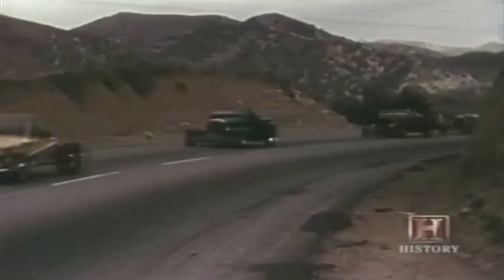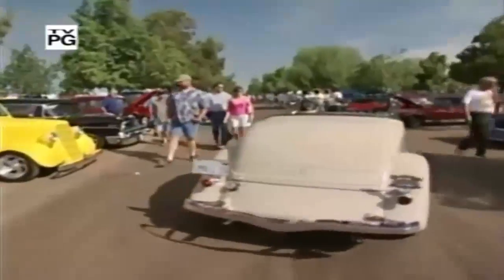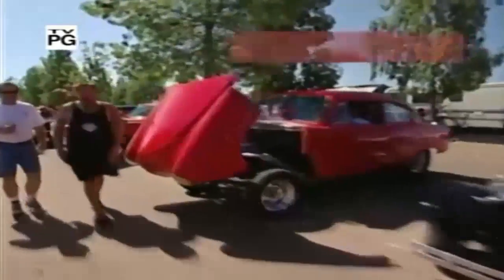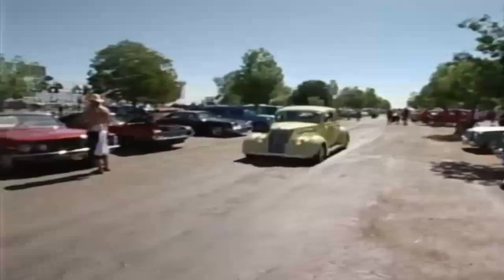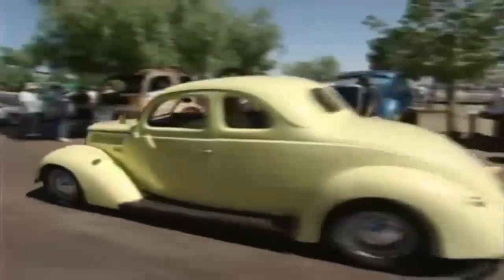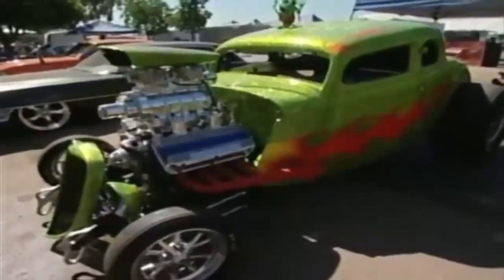But a younger generation would soon put the hot in hot rod by taking it to the streets. At a raceway near Bakersfield, California, long rows of meticulously restored roadsters and customs strut their stuff at the annual Hot Rod Reunion. It's a scene that harkens back to an era when hot rods were an emblem of California teen culture, like surfboards and rock and roll, viewed with suspicion by parents and with envy by peers.